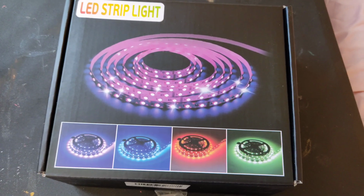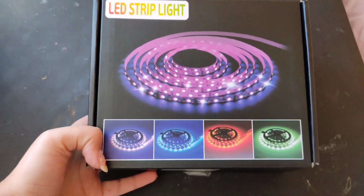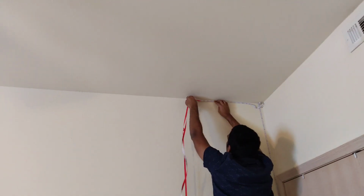Now my dad's going to put some LED lights, and as you can see, they're actually pretty cool. And it's not just that, there's some features like it goes with the rhythm of the music. Like the lights change with the rhythm of the music, which I'll show a little later, but yeah.